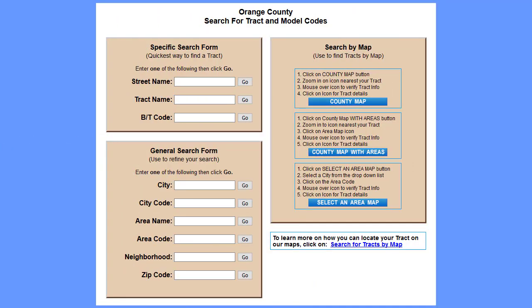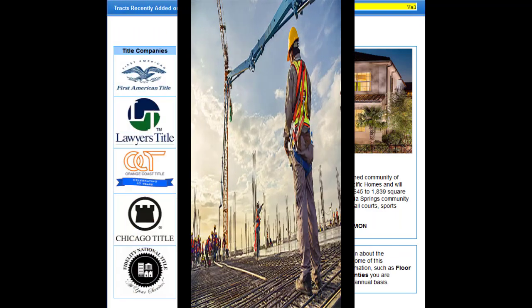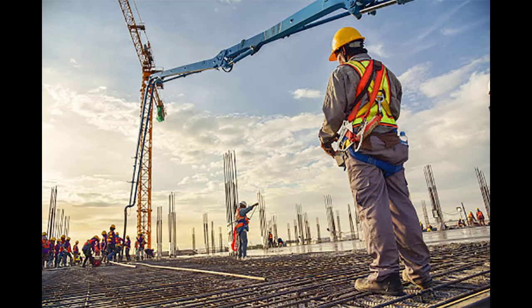Today I want to talk to you about our new Tract and Model Search feature. Okay, it's not exactly new, but it's so different it seems brand new. We have rebuilt our application from the ground up.